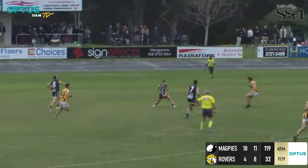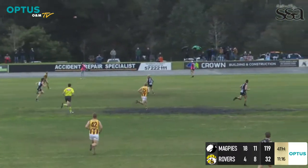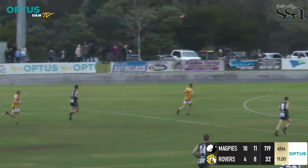Knowles intercepted the mark for kick there from the Ibis. Now they run it off half back. Ends up with Grossman. Grossman will keep running. Kelly will probably give it back to him. No, he gives it back to Norton. Norton kicks into half forward.